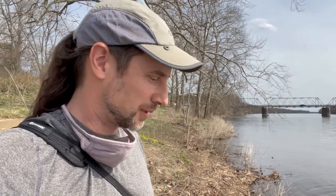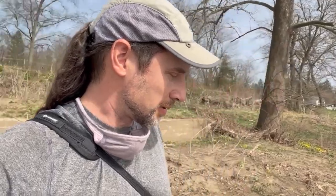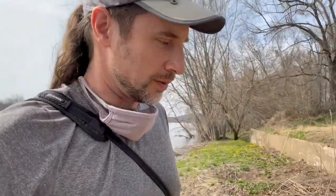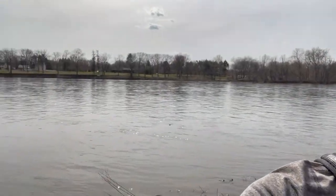Anyway, I'm gonna head back to PA where my car is parked, and so yeah, this will be my last stop for the day, and then I'll be hitting some national parks in New Jersey tomorrow. We'll see how that goes. But anyway, one last look at the Delaware.